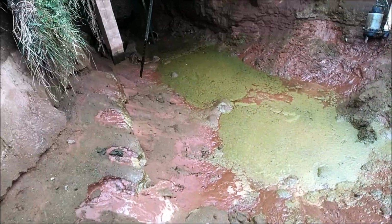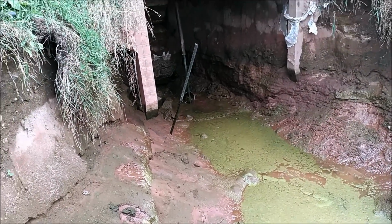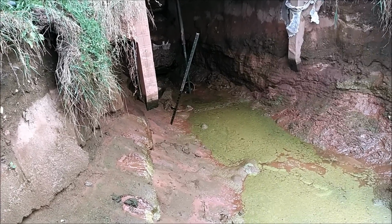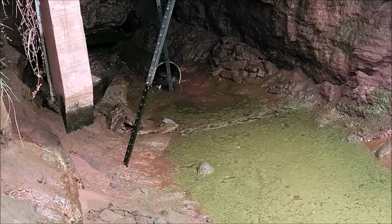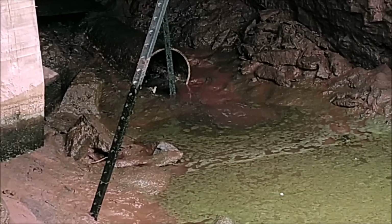You always get the quicksand, but there's the pipe there yet, so that didn't get covered. I was worried that might silt in and cover over the top of it, but it didn't, so that's good.